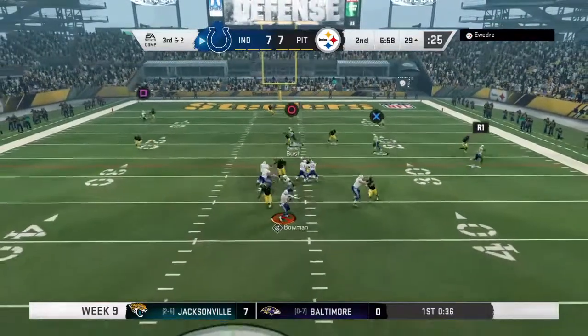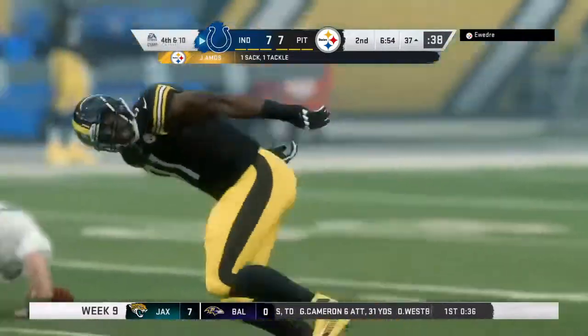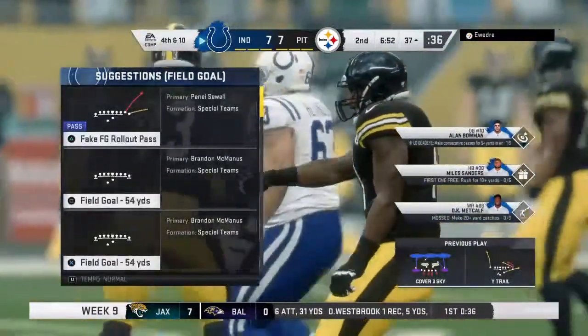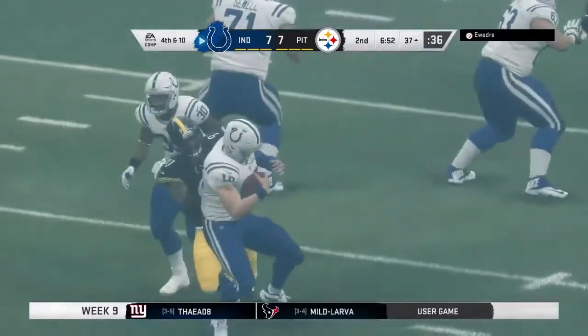On 3rd and 2, Bowman nowhere to escape, and he goes down. Defensive end gets in there that time. They were in a 4-3. What's the responsibility of the ends versus the tackles there, Charles?